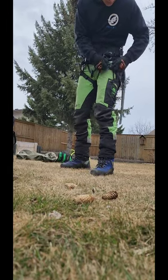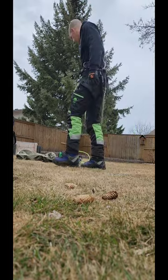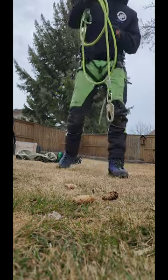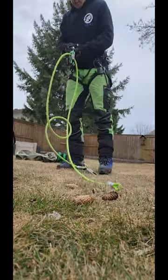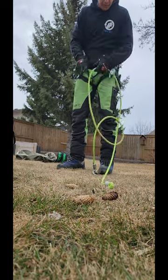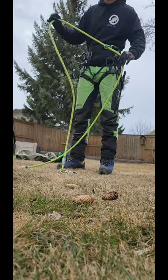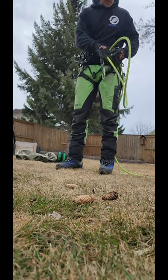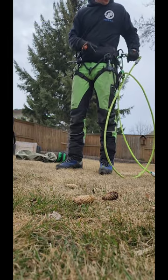Well, I'm here today to possibly take in a magpie nest. Magpies have been building here in a pre-existing nest that's up in the spruce tree. We don't know if there's eggs in there or not yet. If there's no eggs, then we're going to take it out. If there is eggs, then we're definitely going to leave it. Let Mother Nature and the magpies do what they want.